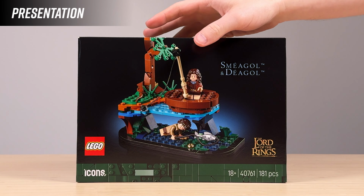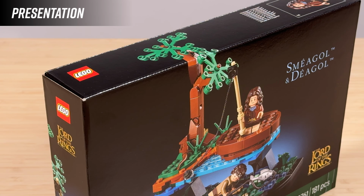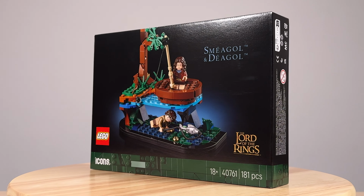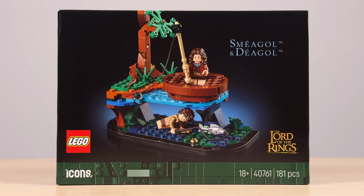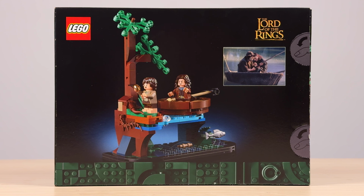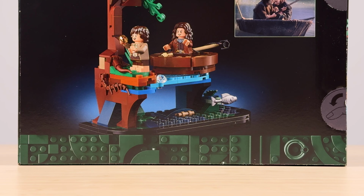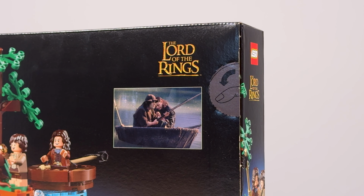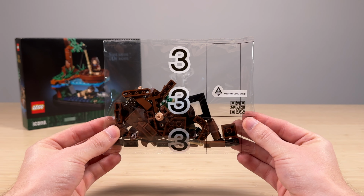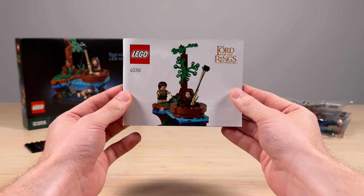The box art for this set follows the 18+ icons design language, and I have to admit that it's getting to the point where I feel like a rebrand would be nice. It does do a great job at showing off the set though, alongside that type logo top right. The back of the box features a nice alternative shot of the set with an odd crop at the bottom, along with a reference shot from the source material. But opening up the box reveals 3 numbered bags, a black base plate, and 1 instruction booklet.